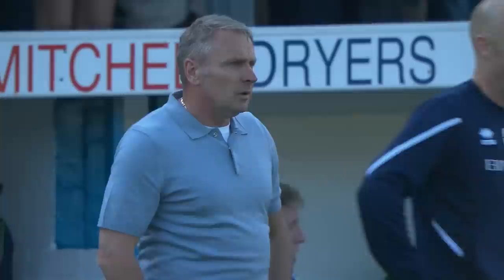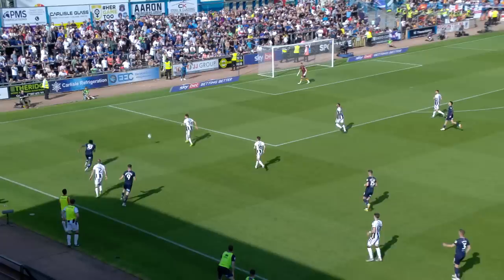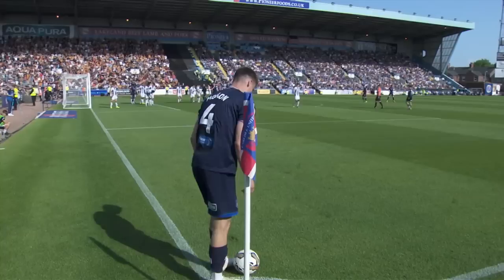Finished his playing career here at Carlisle United when he was player manager from 2003 to 2006. Paul Simpson, a former Stockport player as well, so he could face his former side in the final. This team have a corner here as Stubbs knocks it behind. Played 7.5 minutes of extra time.